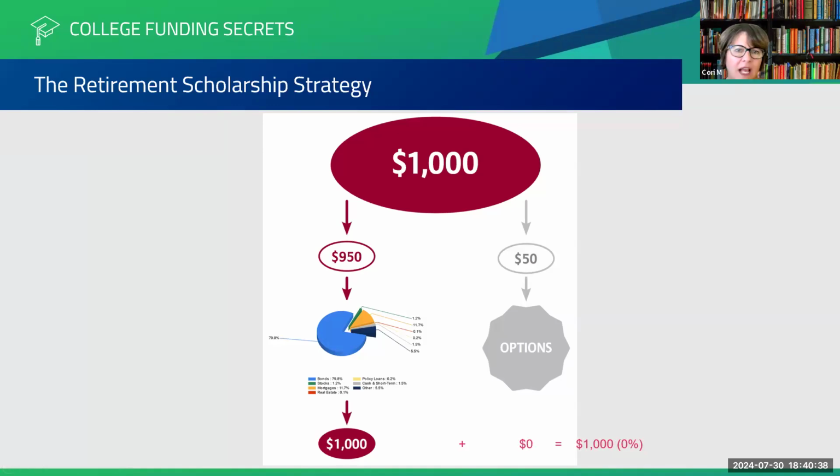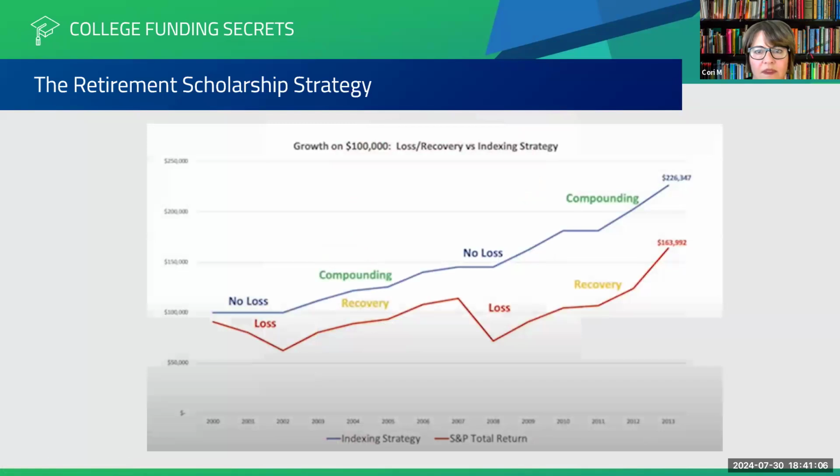So what happens if the index goes down, right? We could lose our $50, but we would still have our $1,000 plus zero. We would just be at a zero rate of return. So that's where the range is. It's going to be anywhere from zero, guaranteed to never lose, zero to maybe, let's say, in the low 20s on the upside. Okay. All right, it looks a little something like this.